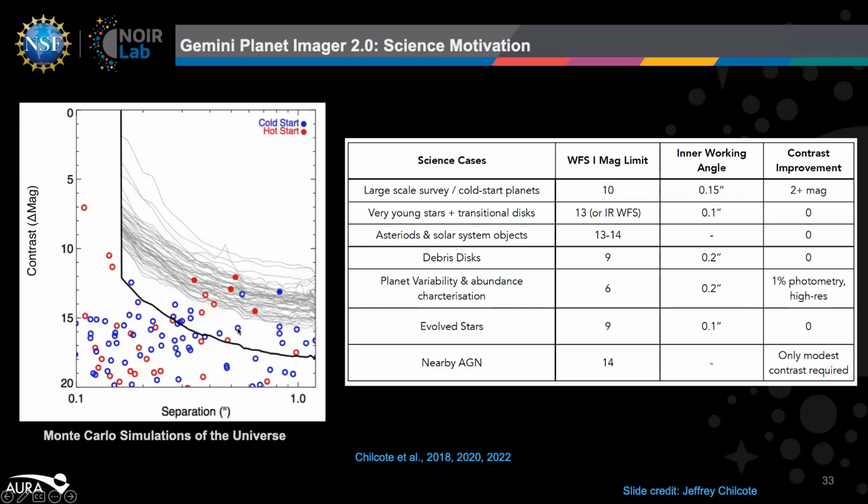From what I understand, when they did this simulation, the red one is the hot start planet and the blue one is the cold start planet. This is what GPI1 should have detected, in the filled ones. But these are not the planets that GPI1 detected. It detected 4 other hot start planets, if I'm not mistaken, but not the ones mentioned in this simulation. I think it's because the contrast really is a function of the seeing conditions. If your seeing is bad, then maybe there's a planet over there, but you can't really see it because of so many problems that I've discussed already.